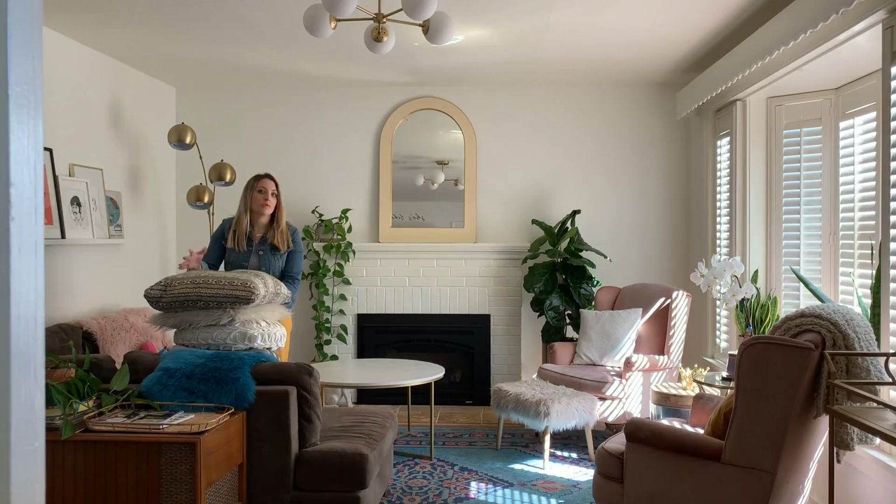Okay, so first things first, I'm going to take all of the personal things off of the shelves, mantle, everything, so I can have a clean slate. It's a lot easier to refresh a space if you aren't already held captive to an idea of what it's supposed to look like.